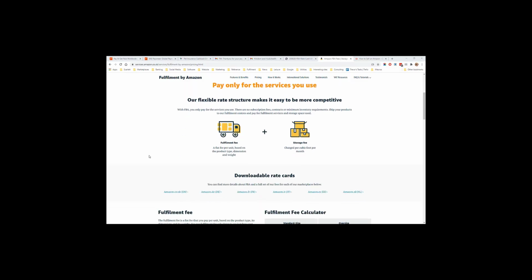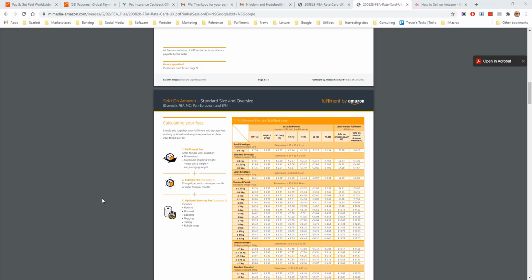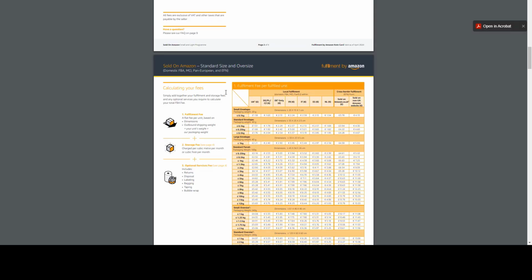This can be downloaded from the Amazon site, and I put a link in the course notes. If we download the price list, we can see the prices downloaded as a PDF. In this price list, we can see all the prices relating to FBA orders on Amazon. Let's first look at the fulfillment fee per unit. On this price sheet, we have the size of the item down the left and the local fulfillment area at the top.